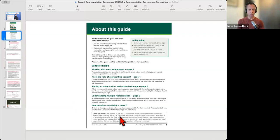Then it goes on to explain how you, as a consumer, can launch a complaint if an issue arises with your real estate professional. There is a section outlining the steps that should be taken when you want to launch a complaint. That is the RECO guide, and as I mentioned before, it is incumbent upon the real estate professional to present the guide to you, to explain it, and to get your acknowledgement that you have received it.